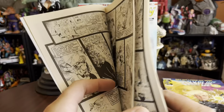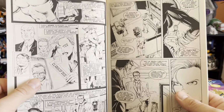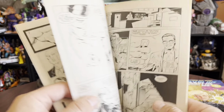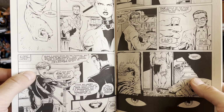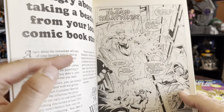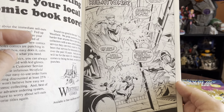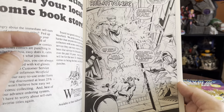I do think we could have some more single page splashes and stuff like that. It looks like you're packing it in pretty tight. And some of this art is almost looking Image-like. Black and white, but Image-like. So there we get one page that's a big spread. You don't get single page panels that often in here, but it looks like she's fighting a bunch of Cobra Commanders, so we'll go with that.